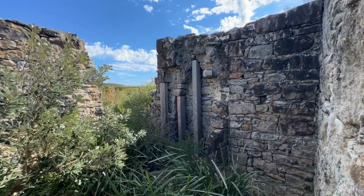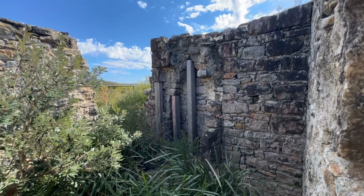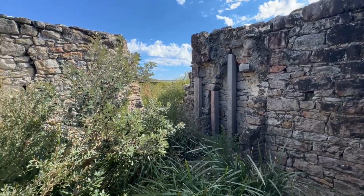There's your fireplace over here. So apparently this building here was the laundry and kitchen.